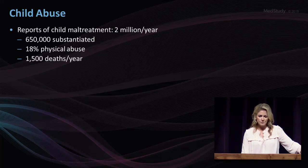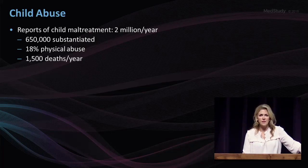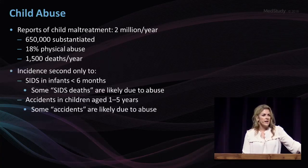There are over 2 million reports per year of child abuse. About 650,000 of them are substantiated. About 20% roughly are physical abuse. And on average, there's about 1,500 deaths per year. That comes out to 4 a day. That is staggering. Incidence is secondary only to SIDS in babies less than 6 months.